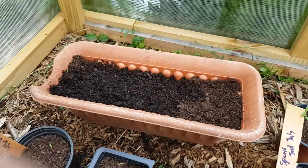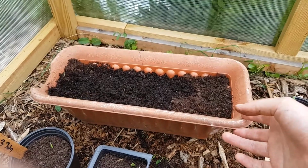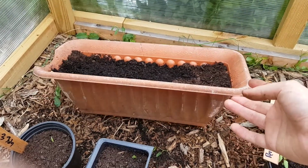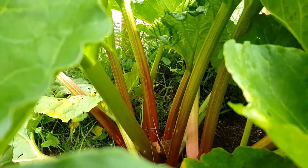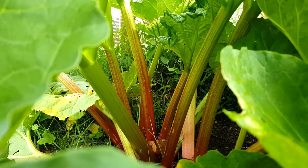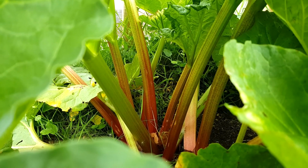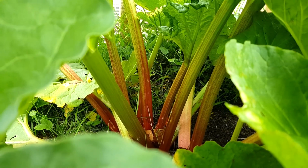And some basil in this pot, which I found in the abandoned plots in the woodland area, so I think that'll work quite well. I think I'm going to be able to get one more harvest off the rhubarb. I know you stop pulling rhubarb about midsummer, and we're in the middle of July, so that's probably about now. So get some of this off.